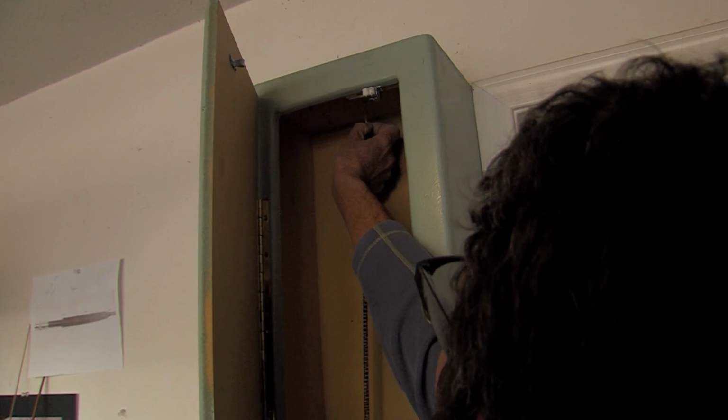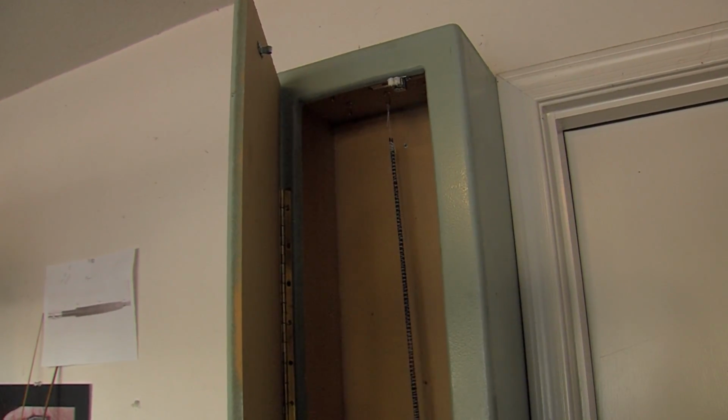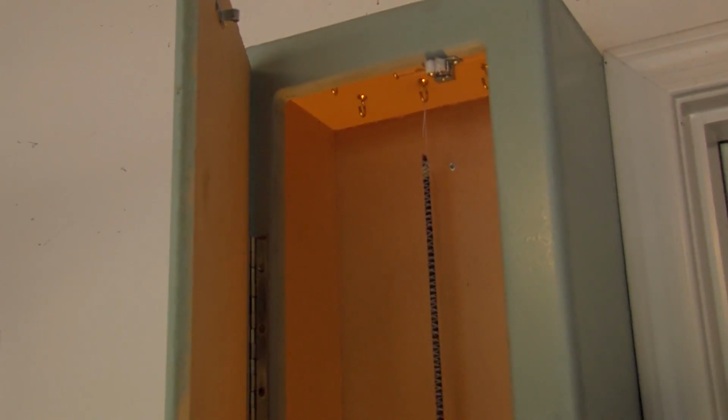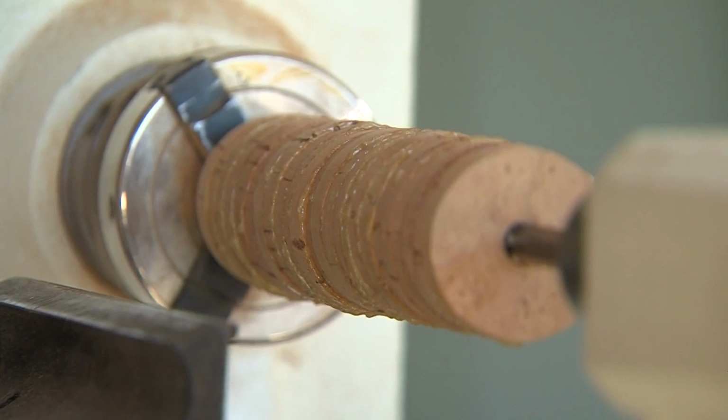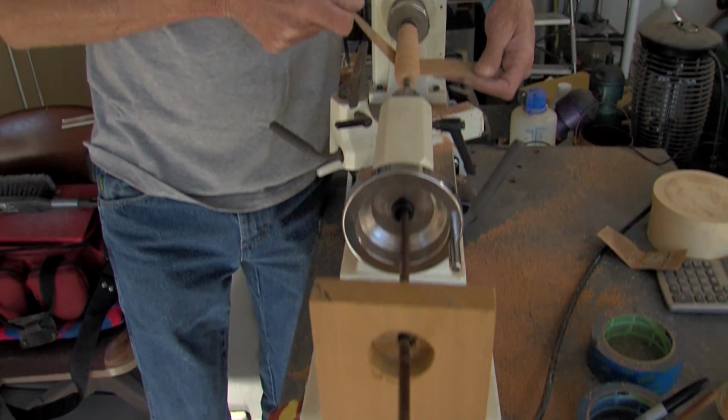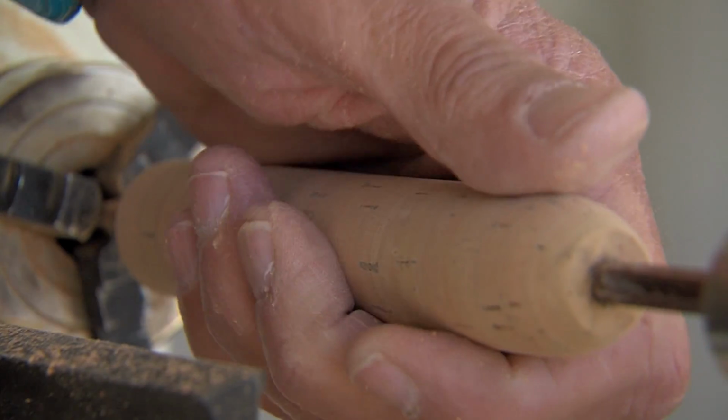Okay, we're gonna hang it in the drying cabinet. Turn this light on. Close it up. We're gonna turn this on. I want to turn a cigar-shaped grip. Yeah, that feels good.